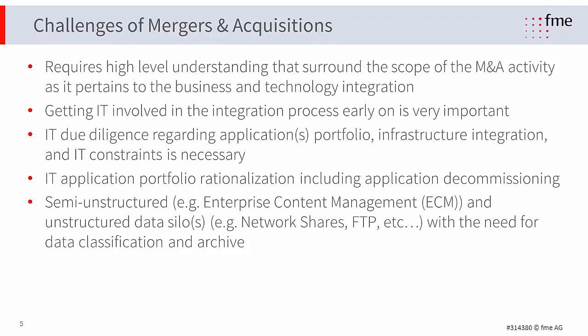So really having the ability to understand the scope of the merger and acquisition. We're working with a large pharmaceutical today that merged with another large pharmaceutical, so it's 2 very big entities. And as I'm sure you're aware, there are a lot of different technologies, whether in the ECM space, but it also falls into other areas like HR and other groups and businesses too. You really have to understand the scope of this and what you need to do. Getting IT involved very early in the process is very important, because they understand the systems, they understand the network capacities, how much things can handle.